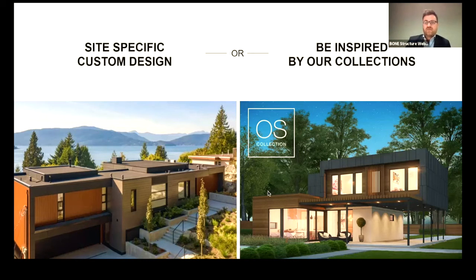For instance, we've had clients that say, hey, the master bedroom layout on this plan is perfect. It's got my ensuite where I want it, walk-in closet. Maybe I go through my walk-in to get to my ensuite, but I don't like the rest of the house. I just want to take that and plug it in over here. And we can absolutely do that.